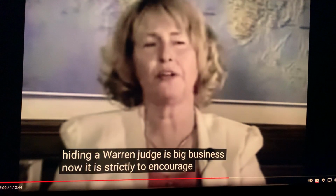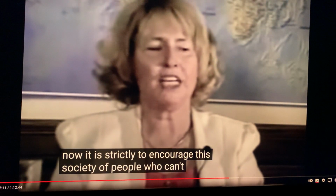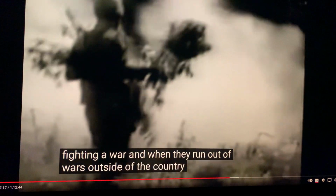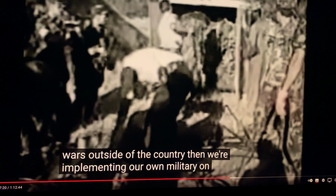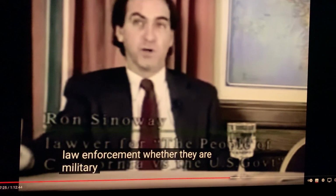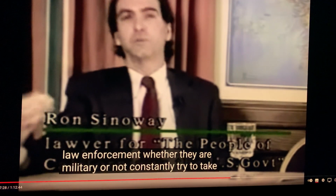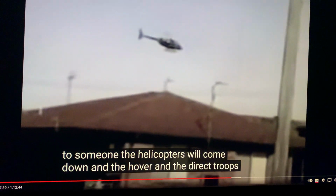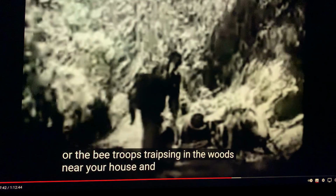It is strictly to encourage this society of people who can't imagine themselves in another job other than fighting a war. And when they run out of wars outside of the country, then we're implementing our own military on our own people, and it's just gotten totally out of hand. Law enforcement, whether they are military or not, constantly try to take on more and more of the appearance of military, and it's a psychological tactic as much as anything else. When this happens to someone, the helicopters will come down and they'll hover and they'll direct troops, or there'll be troops traipsing in the woods near your house, and your animals will get frightened, and your babies will get frightened, and you'll get frightened, regardless of whether you're involved in anything illegal.